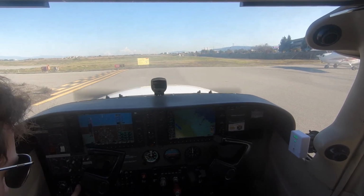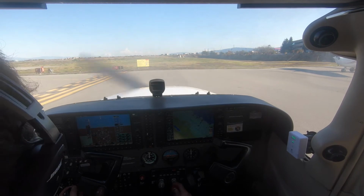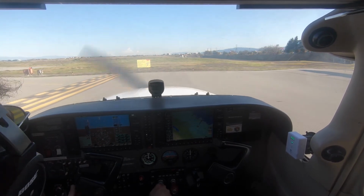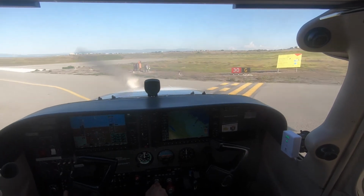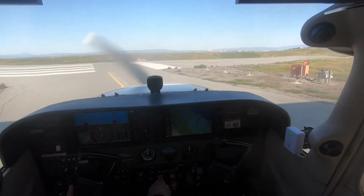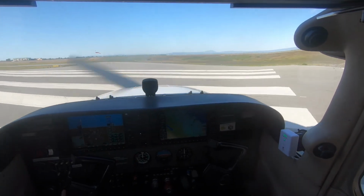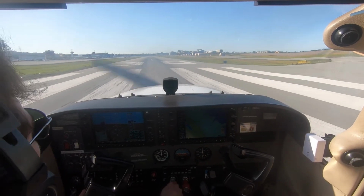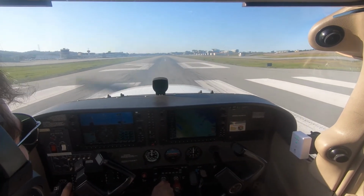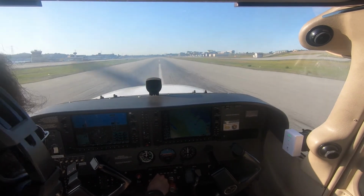6 Delta Whiskey, runway 30, clear for takeoff. 30, clear for takeoff, Delta Whiskey. Alright, lights. Camera is set, final is clear. Somebody on a very long, like 3 mile final. Power, trim, wind, and action. Engine, all green, airspeed.